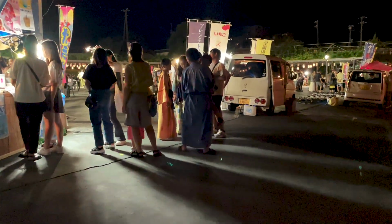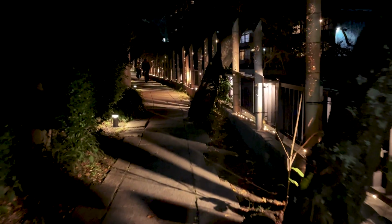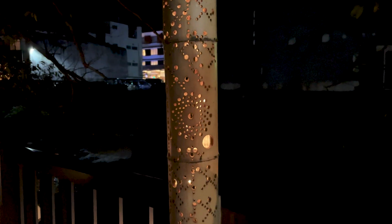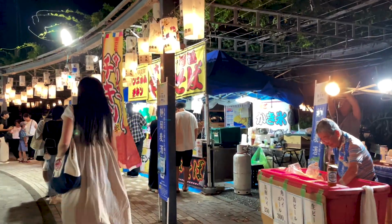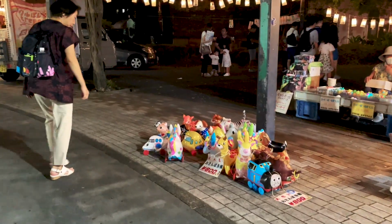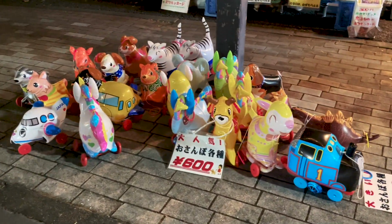As the fireworks come to a close, it's time to head back up the Ito River and check out a small street festival we passed earlier, and to catch one of Ito's most unique art installations. Take Akari Bamboo Lights. This little street matsuri is the perfect spot to hang out after the fireworks. It's got everything. Festive lights, food trucks, games for kids. It's like a mini country fair mixed with a flea market.